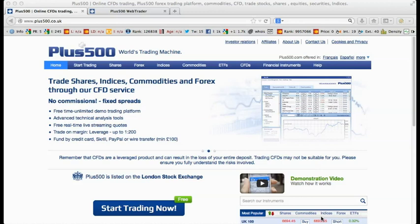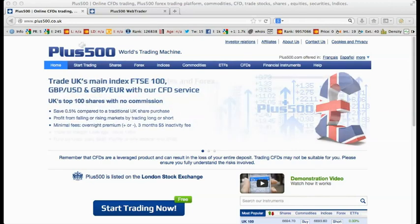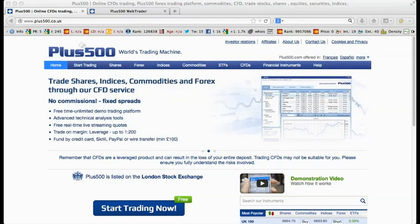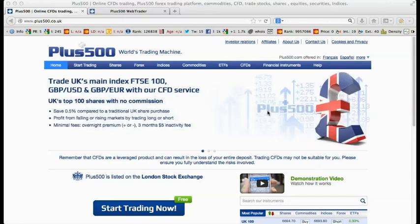Plus500 offer a list of assets across various different trading vehicles. So they offer share trading, forex trading, indices, commodities, ETFs, and also CFDs. So this is really a one-stop shop for you to trade anything you want to through a very simple and easy to use platform. The Plus500 proprietary trading platform comes in the desktop version, the web trader, iPhone and iPad, and also Android too.